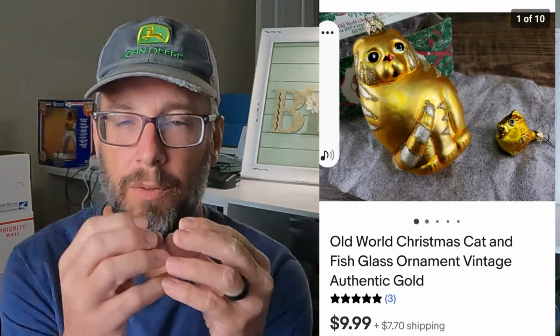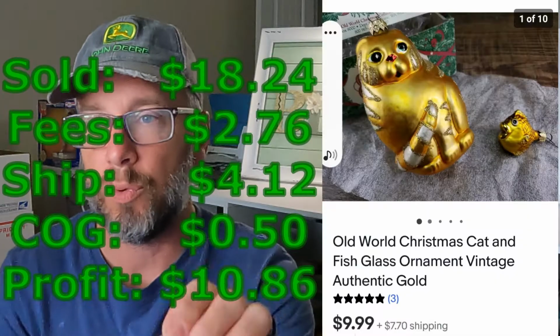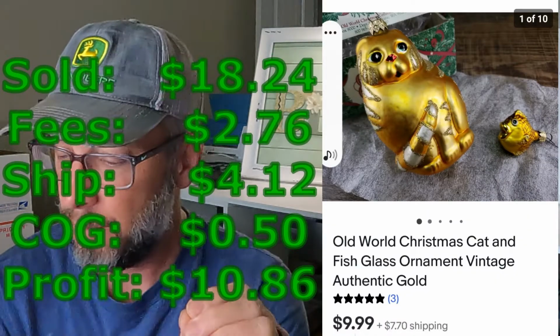Oh, it's an Old World Christmas ornament. These are made of this glass, and they're so light, and they have a lot of character to them. On the holder piece, it has a special crown. That's how you know that it's authentic. These are worth picking up. If you see anything in that Old World Christmas box, definitely pick it up. It's going to be worth money, and you're going to make money.